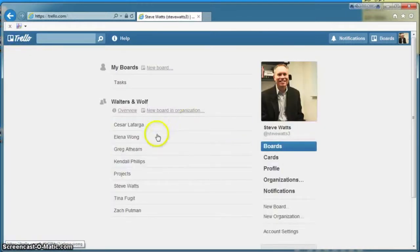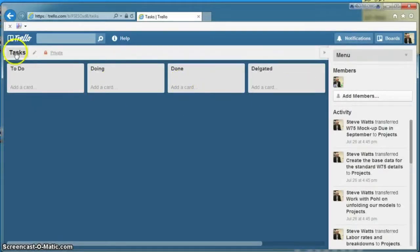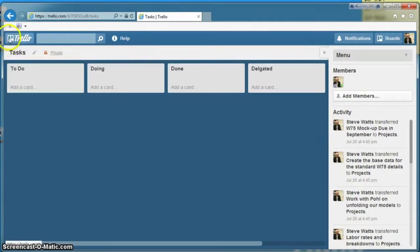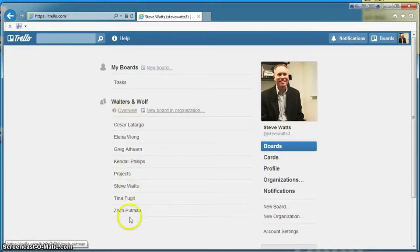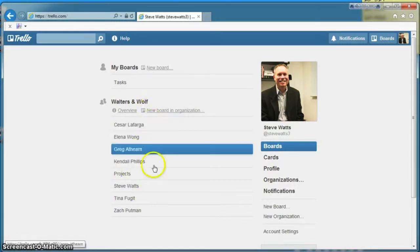It can work on a team level, which I've done here. You can have your individual boards here. So maybe I have a board that I want to use for my own personal stuff that I don't want to share with anybody else. But then I can also create a global board and invite people to the board. So for my team, I made a projects board I invited everybody to, and then I made individual boards that I invited those individual people to. So they can have their own boards on their own, but they can also have our group board.